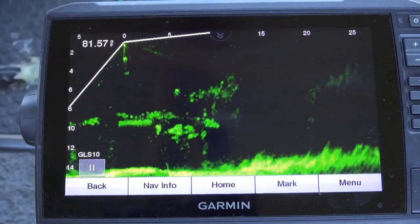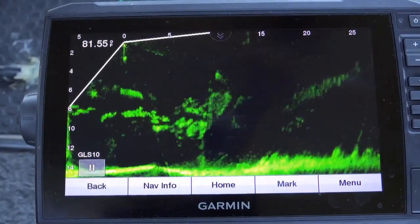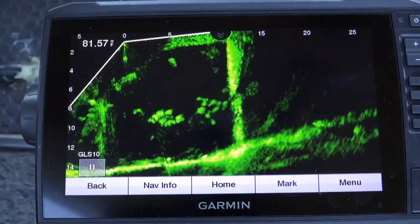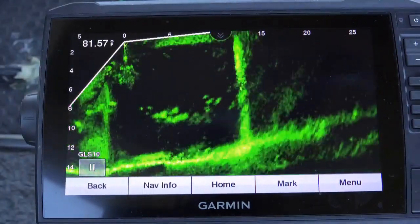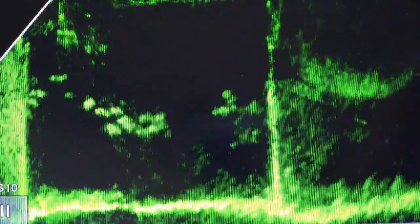So let's quickly take a look at how these crappie are relating to this bridge in this shade. You can see that's the cross member above. You see that water crab? That's crappies right there. Let me zoom in just a little bit on that screen. You can see that's crappies moving around right there.